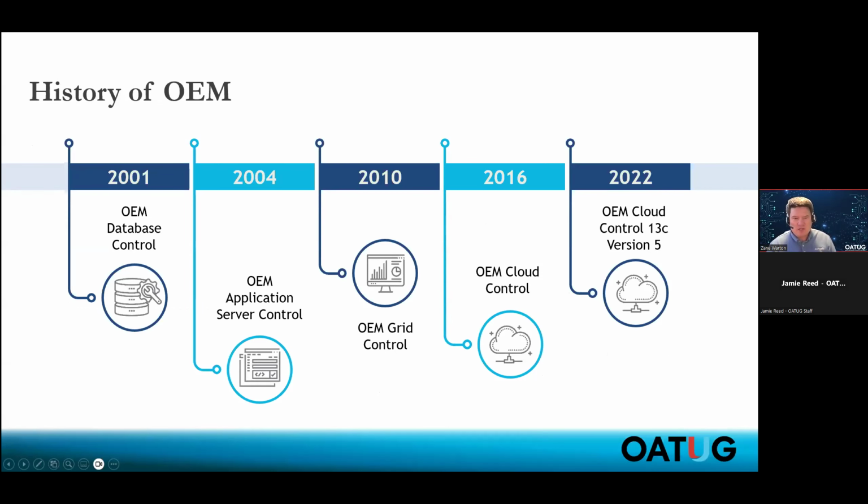OEM has gone through many permutations throughout its development. It was first released in 2001 as OEM Database Control. That version was based off of a Java client. It allowed users control over the database management and configuration. The next major release was the OEM Application Server Control, which allows users to work with application servers in addition.